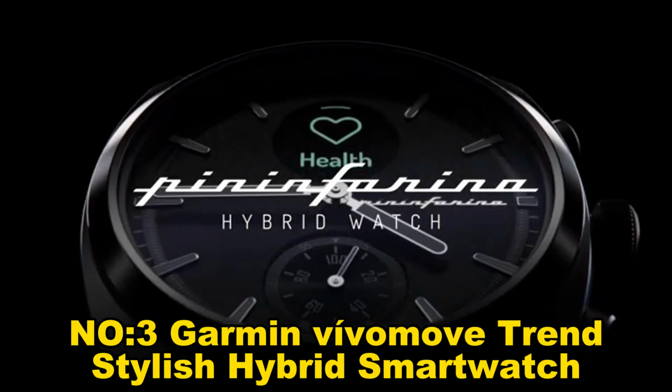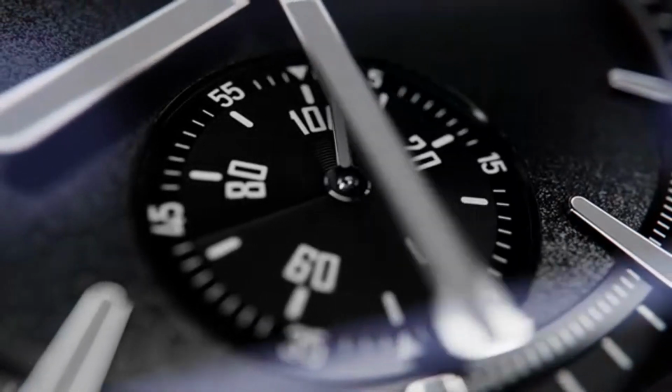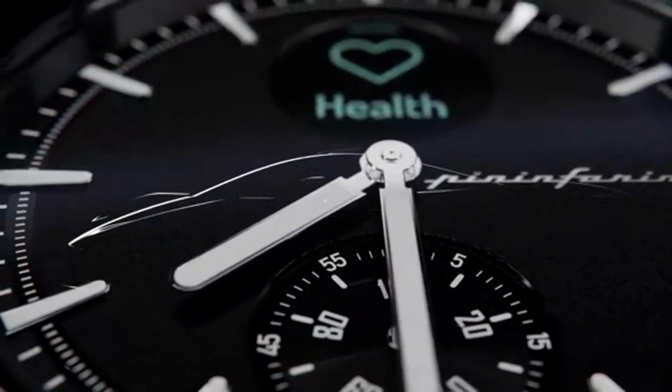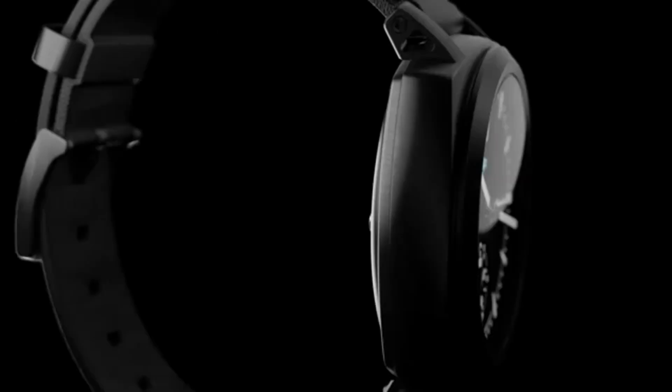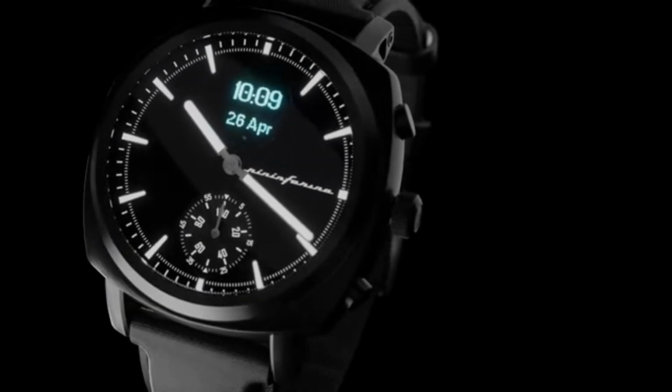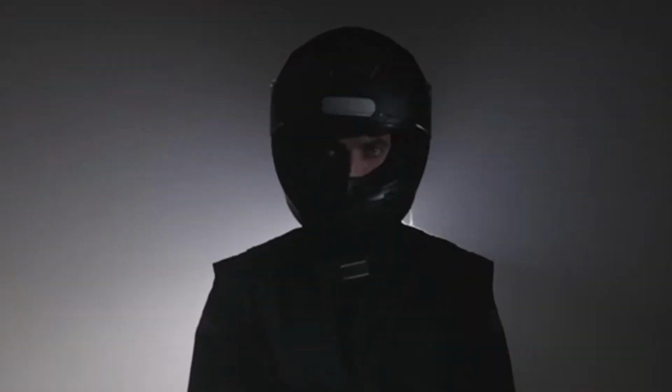Number 3. Garmin Vivomove Trend, stylish hybrid smartwatch. The Garmin Vivomove Trend is a stylish hybrid smartwatch that seamlessly blends classic analog aesthetics with modern smartwatch functionality. Designed to cater to individuals who appreciate both fashion and technology, this timepiece offers a sophisticated look while providing a range of smart features to enhance daily life.